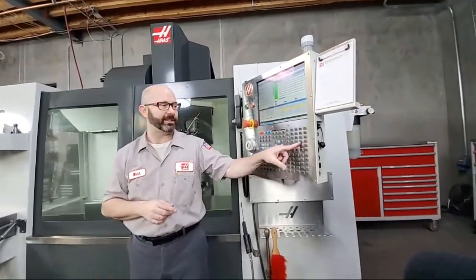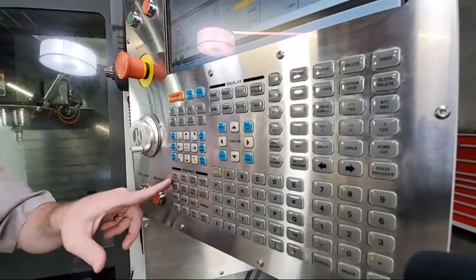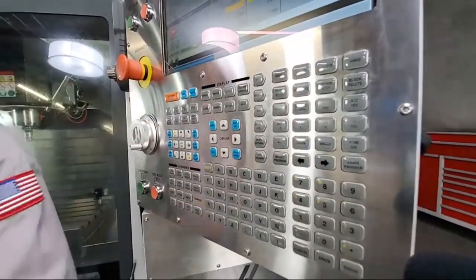You just use these lower numbers here, tells you how fast you're going, and then you use the feed overrides if these aren't exactly what you want, like you said.